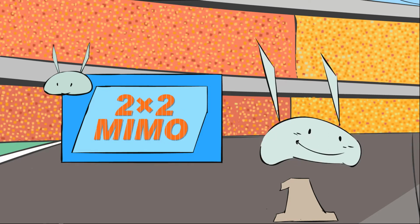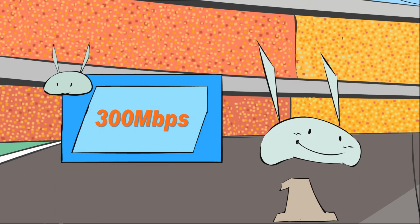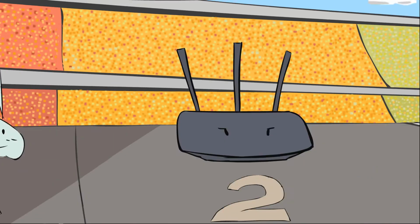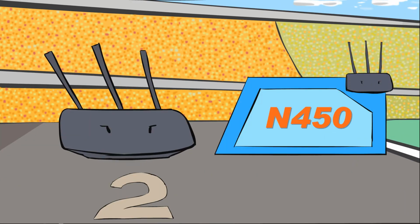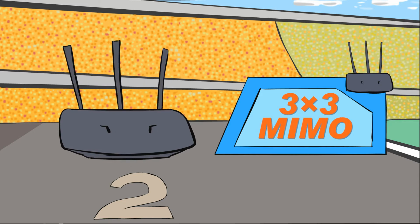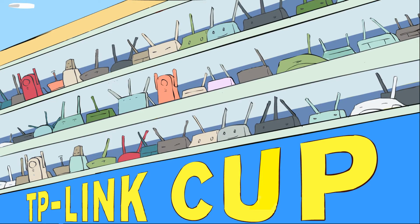Now in the inside lane, we see our defending champion, the N300. He's equipped with 2x2 MIMO intelligent antenna technology and won his title by reaching speeds of 300 megabits per second. In the outside lane is this year's newcomer, the N450. He looks pretty confident due to his processor, which is equipped with 3x3 MIMO technology and has the power to propel him to astounding speeds of up to 450 megabits per second.